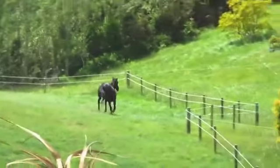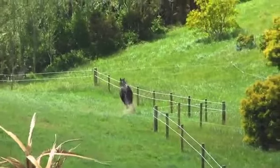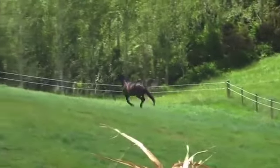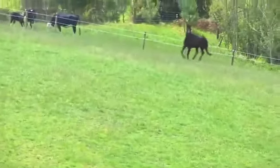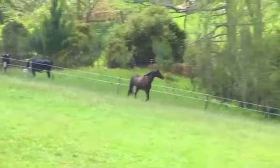And watch how she comes down to the fence and slams on the brakes, and this kind of stuff. I mean, this is just so hard on the horse's legs. And to take a horse that... she's doing this because she's excited and out of her mind.